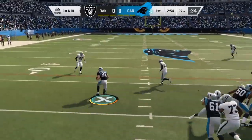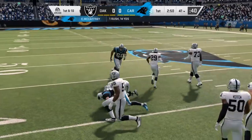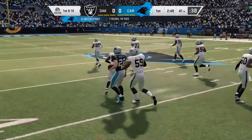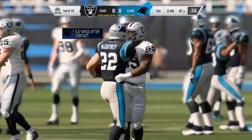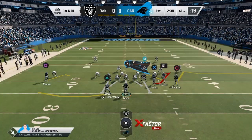First carry of the game for Christian McCaffrey. McCaffrey with a first down and more. What's that? Anything going over at school tomorrow? 14 yards, good for a Panther first down. Let's try it.